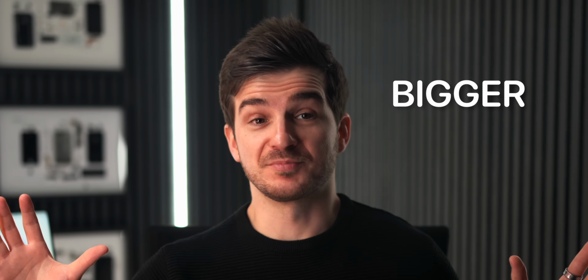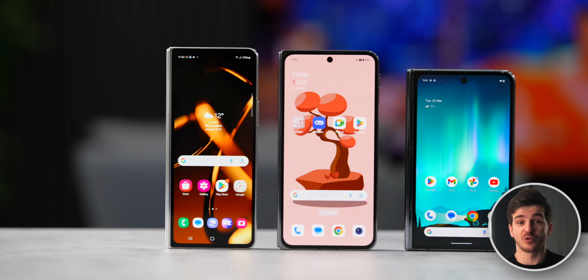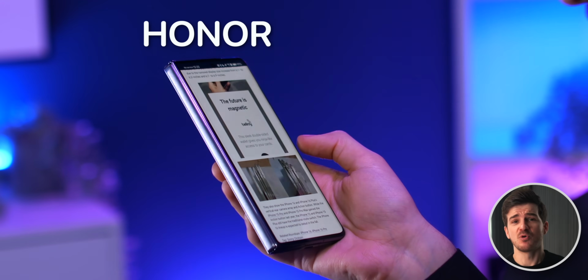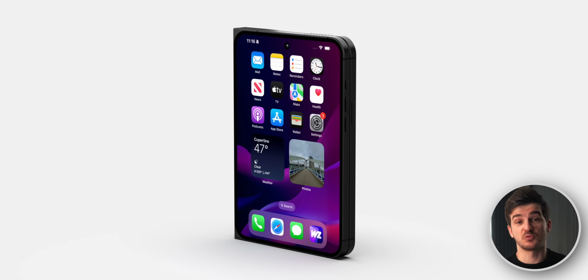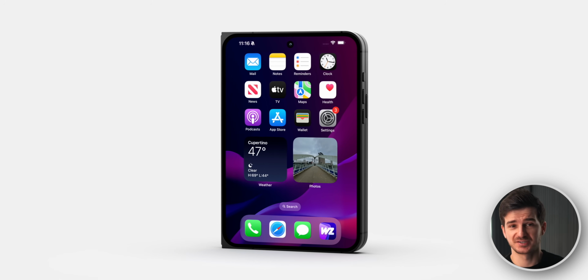Foldables are now bigger than ever. In fact, every single smartphone company now has their own foldable. Samsung, Google, OnePlus, Oppo, Honor, and more. They've all got their own. All of them except for Apple. Well, it turns out that next year we could potentially finally see Apple's very first foldable. So get your popcorn ready, and here's everything we know.